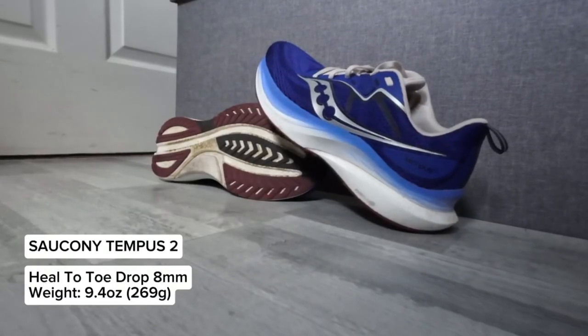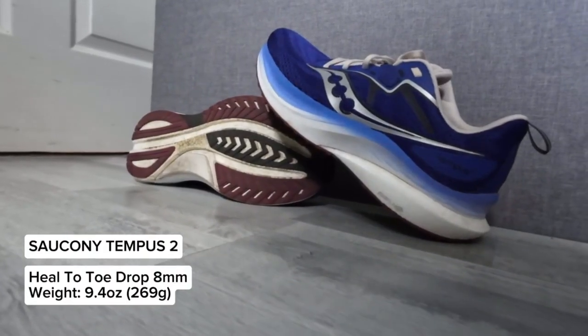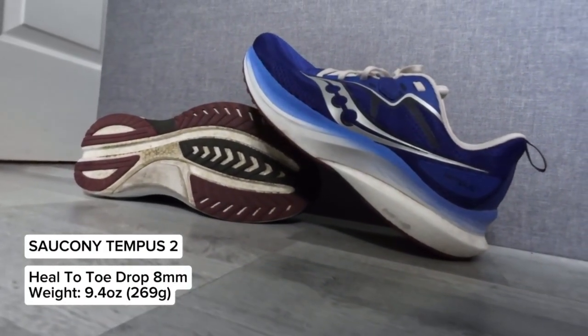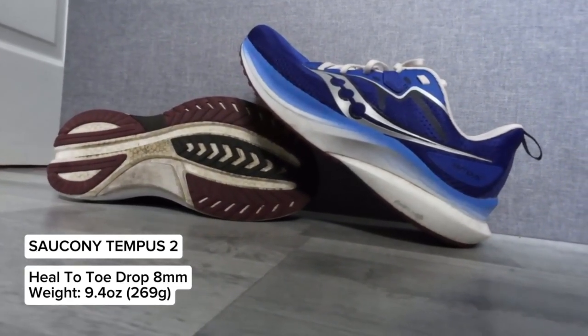But the Tempest 2, that kind of fell in the middle really. It was slightly heavier but a bit more stable than the Hyperion, but it was lighter and not quite as stable as the Glycerin. So I started to test the shoe out on some longer runs, on some tempo runs.